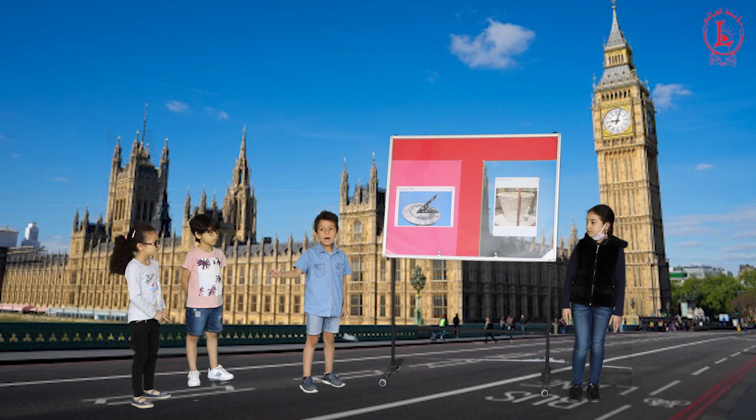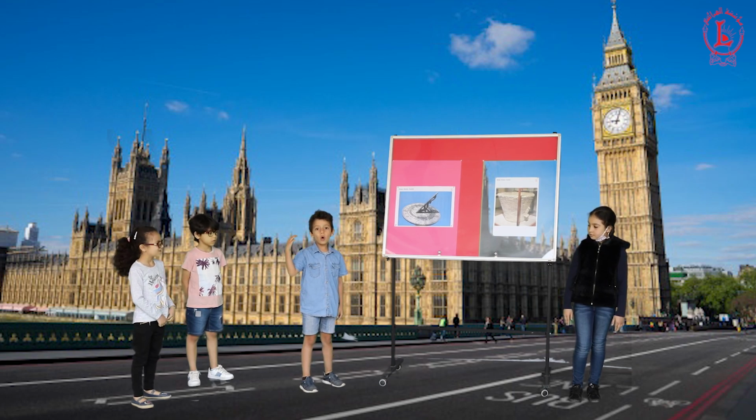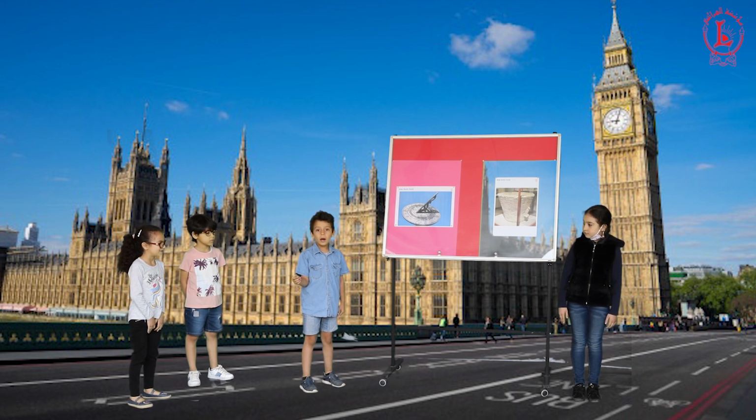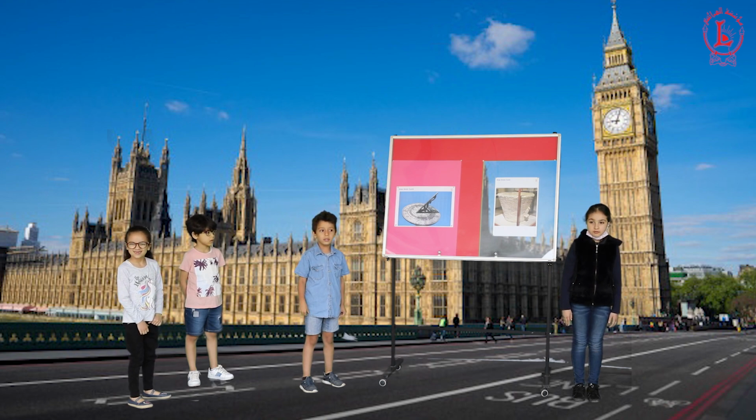You know what? Whether it's an old or a new way to tell the time, time waits for no one, but life is long if we know how to use it.